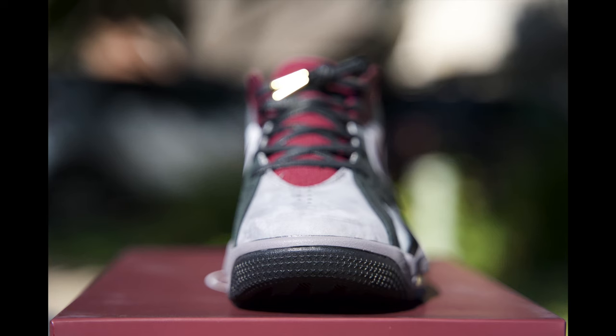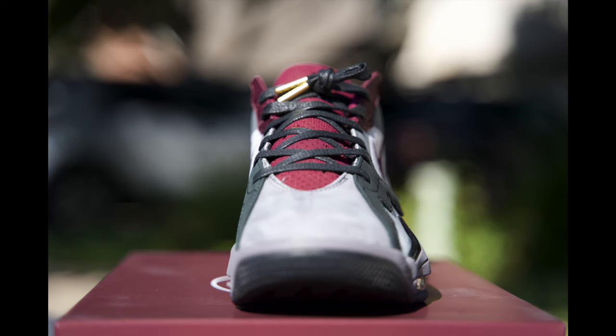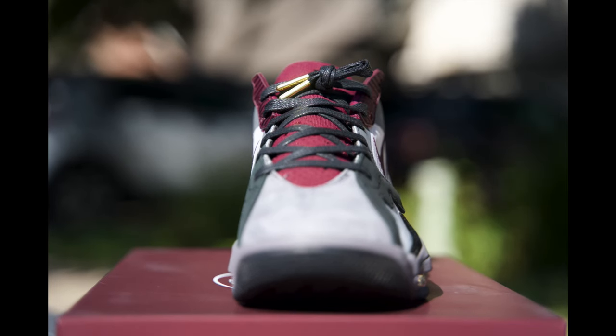Your laces are skinny, flat black laces with just a little bit of waxiness to it to give it a little sheen, a little bit of weight, and your lace tips or aglets are a nice goldish color.